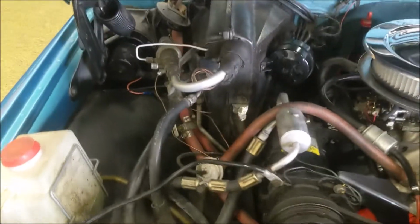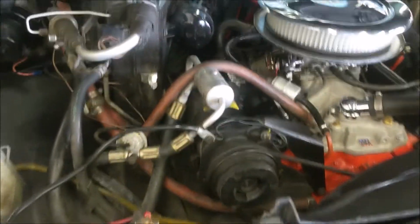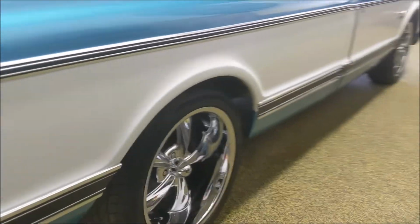And as you can see, as I said, powered by a small block Chevy, factory AC, power steering, power brakes. And listen to this thing. Nice rumble, but nothing obnoxious. Just the way we like to see it.